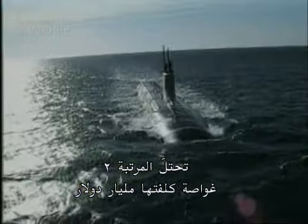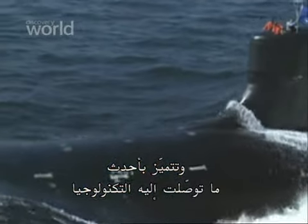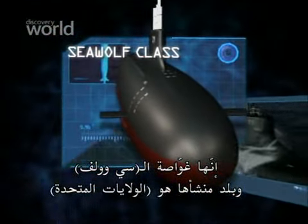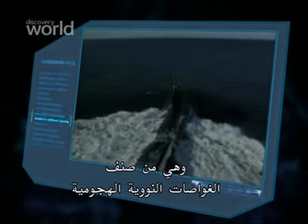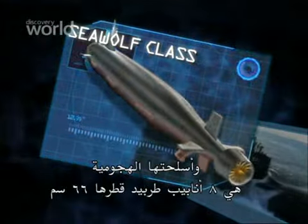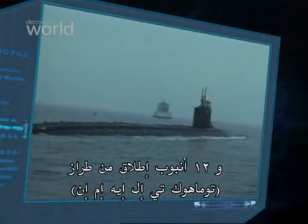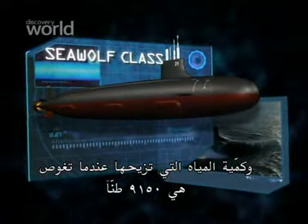At number 2, it's a billion-dollar sub with state-of-the-art technology. Seawolf class. Country of origin, United States. Type, nuclear attack submarine. Power plant, 1 General Electric PWR S6W nuclear reactor. Offensive armament, 8 66-centimeter torpedo tubes and 12 Tomahawk TLAM launch tubes. Submerged displacement, 9,150 tons.